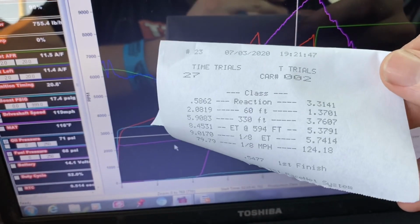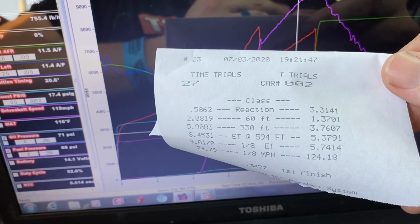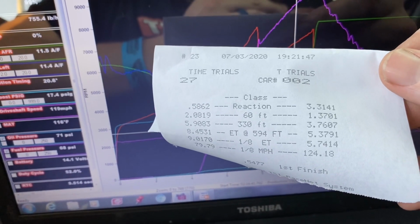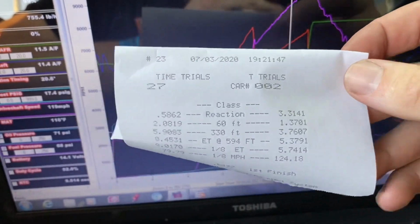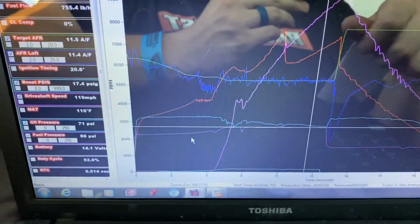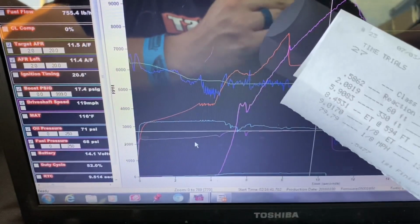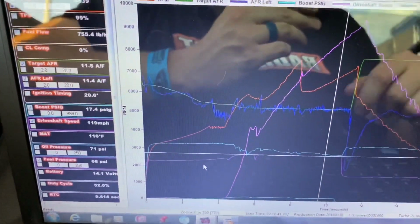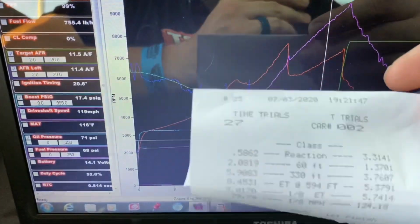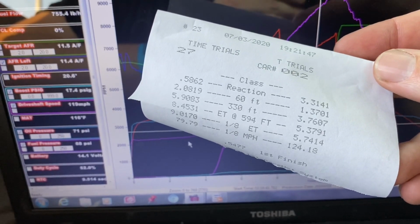So the track's real hot right now. Obviously the car spun a few. I mean, it was probably closer to like 30 feet out from what I saw a while ago. You can see it, the purple right here on the drive shaft speed. So I'm just gonna save this as a 565 to 570 tune up. I think, like I said, on a good track that it doesn't spin on, it would run that all day.